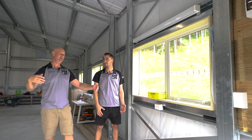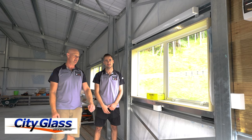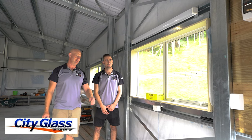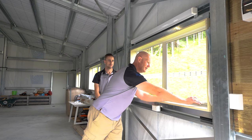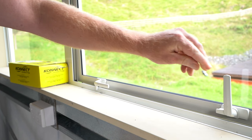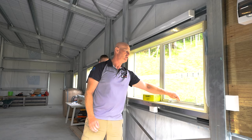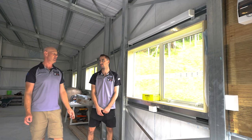So we've got a window here, City Glass. You guys are doing a great job. This window looks fantastic in cloud. I always love it. We've got these little breathers on the window. So we put it on here, just like a high-end residential. You can clip it over. Just gives that little airflow into it. But man, such good joinery. So proud of being able to work with you guys and put these into these sheds.